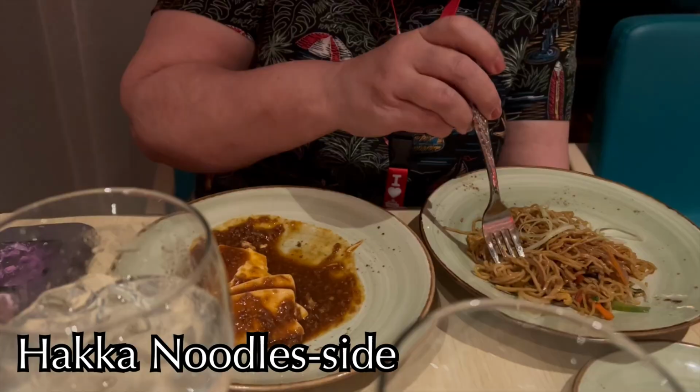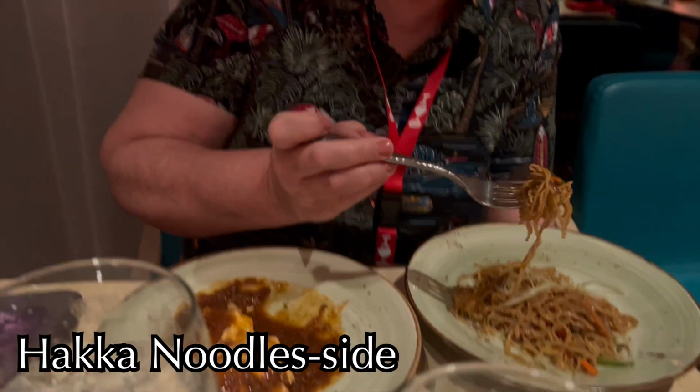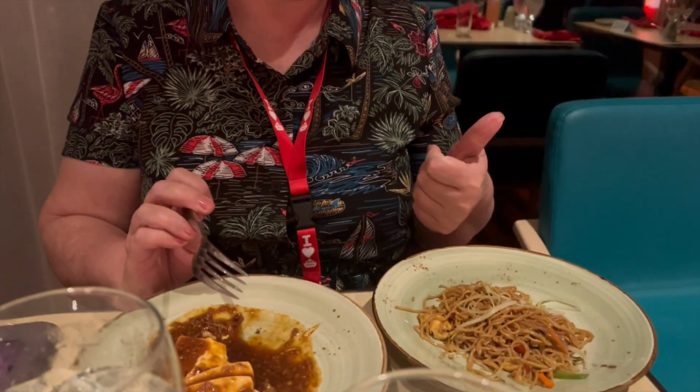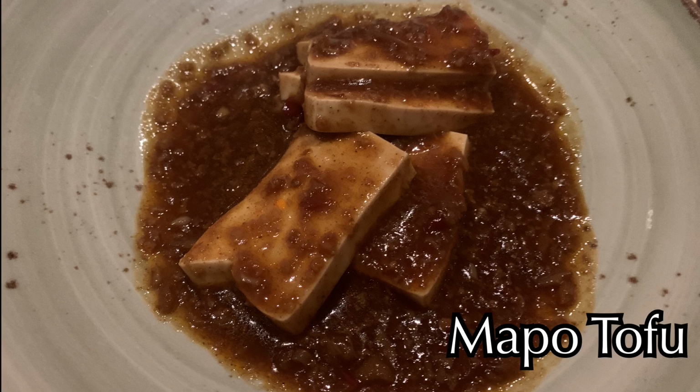Then I had something called the Hakka noodles. It was a side dish, and even though it was just a side dish, this was pretty filling. They gave you a good amount, and it tasted great.